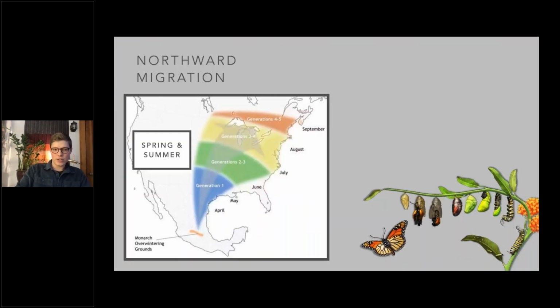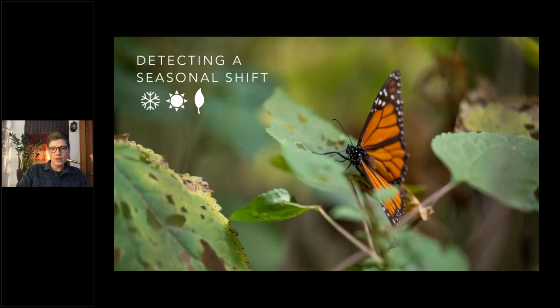That last generation, generations 4 and 5 that exist in September, start to detect seasonal changes, and this triggers them to start to make that southward migration. These seasonal triggers can be cold weather. It is the amount of daylight. Butterflies actually have an internal clock. They're actually able to perceive the length of time during the day chemically, essentially.